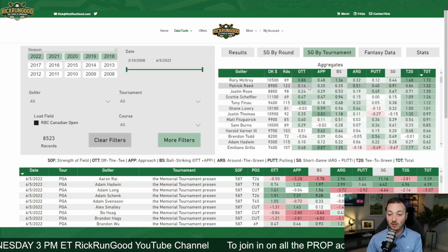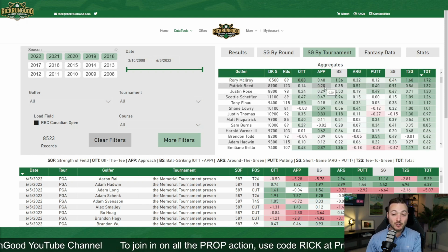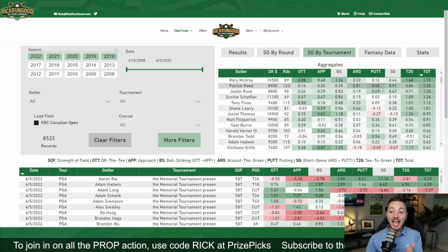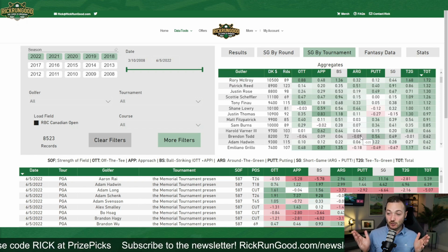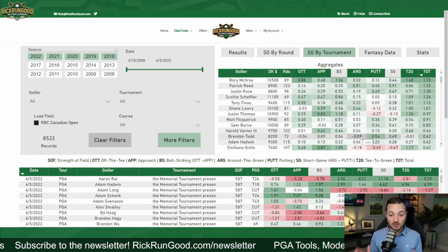So look at this. Even on these courses, you can see he's only gaining 0.2 strokes on approach, but he is gaining a half a stroke around the greens and 0.4 of a stroke putting, because that is how he's making it up. Almost a full stroke in the short game categories on courses with small greens.